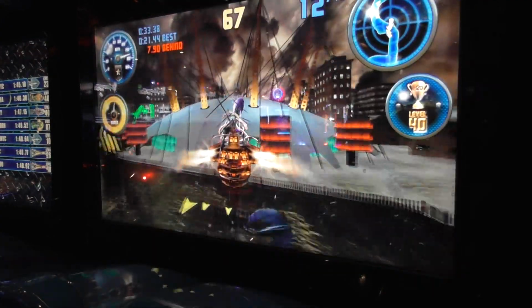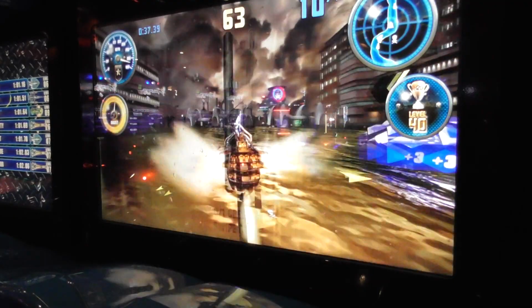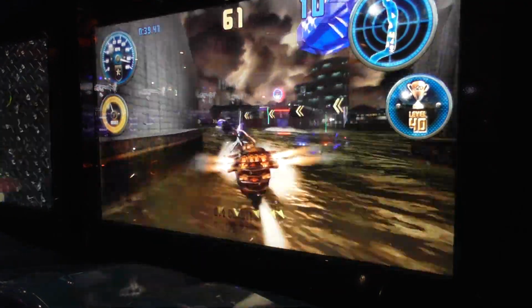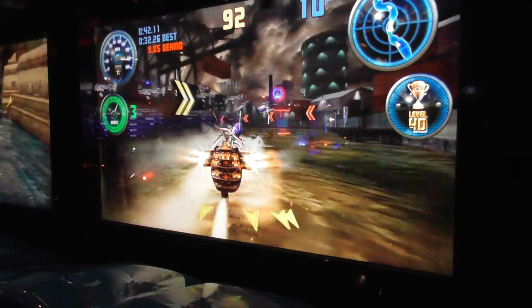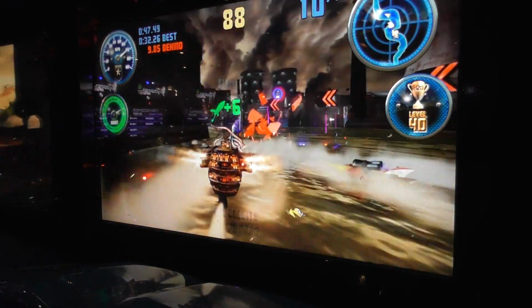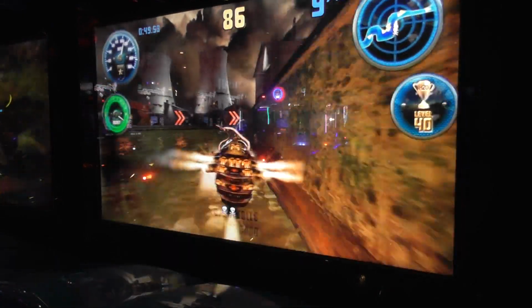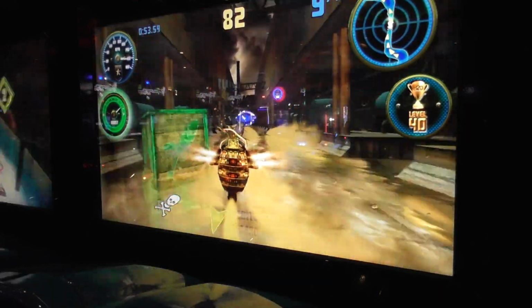Here's one of the things, you can jump, and here's one of the invisible boosters over there. You even get told when you find the invisible boosters. There's a whole bunch of them. Some of the other guys that I play with here at work, they know where a lot of the secrets are.